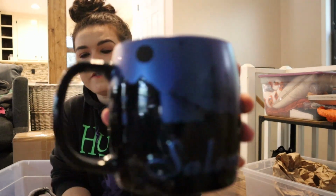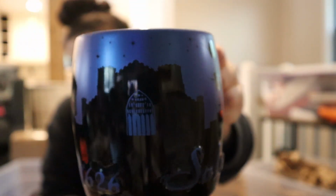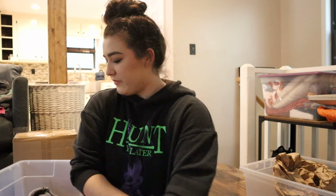This mug is from Salem, Massachusetts, as you can see. It's got the Salem night sky and a witch on a broom under the moon, with the Witch Museum and the ship, and very cool. I love this mug. It's also a very hefty one. Good for a fat cup of coffee in the morning.